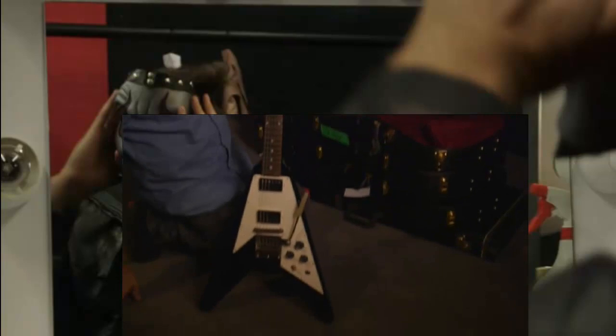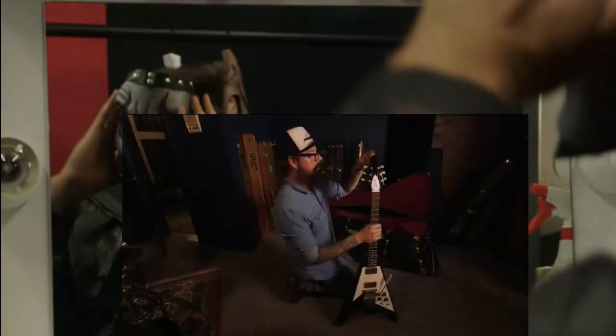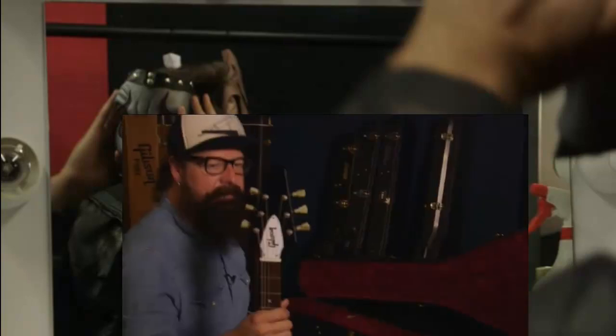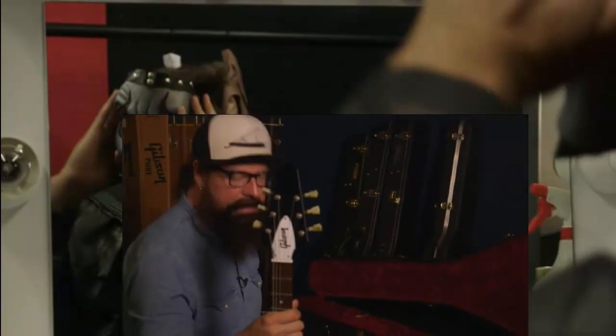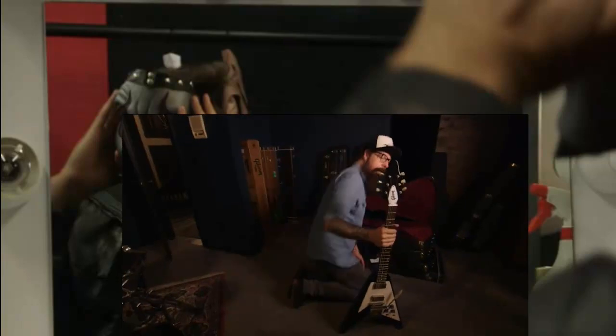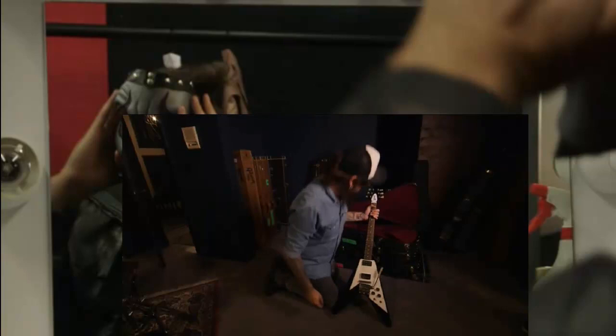67 custom shop reissue. This guitar sounds really good. With the Maestro tremolo. Really cool guitar. Where'd you find that? It's got that long V. I actually bought this one on eBay, because I've never seen one of the custom shop 67 reissues. I can never find one, and one just happened to pop up on eBay, so I was like, yoink, mine.